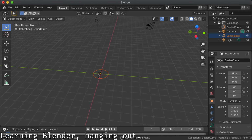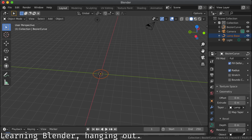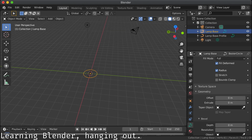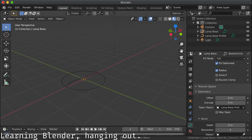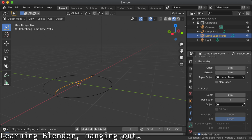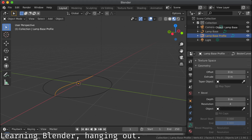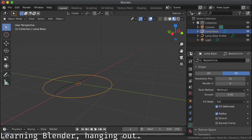All right, so let's do this again. Curve, geometry, taper, lamp base. Oh wait, selected? Do I have the wrong thing selected? It's lamp base. This is the curve. There we go. Oh, I was doing the wrong thing. Should have been down here in bevel. Lamp base. Yeah, let's make sure that.